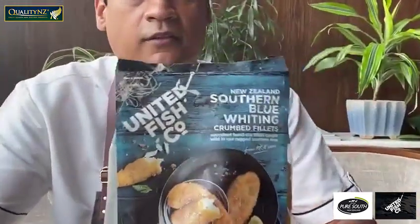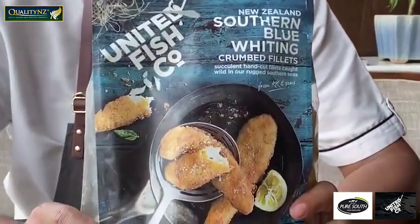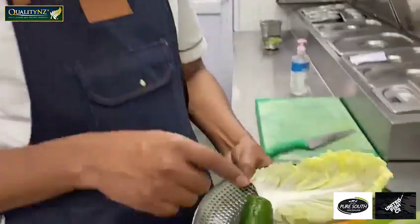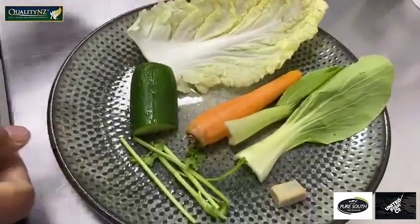I love the fact that it is easily available at all the supermarkets and stores like Big Basket, Food Hall, Le Marche, and Nature's Basket, which makes it an accessible product for all food-loving people. The dish which I will be showcasing today is the crumbed blue whiting with the Asian slaw and coriander lemongrass aioli.